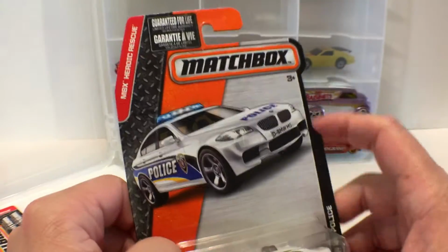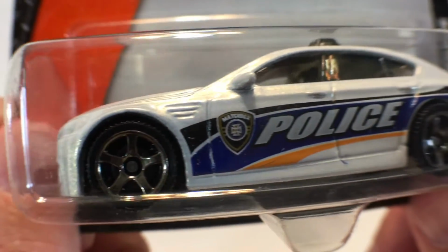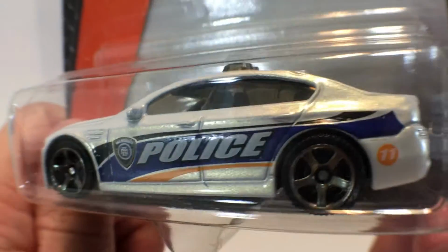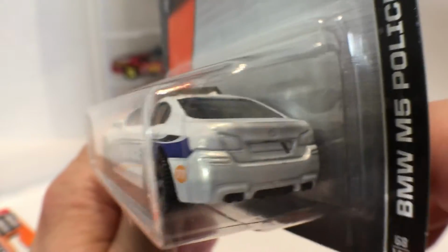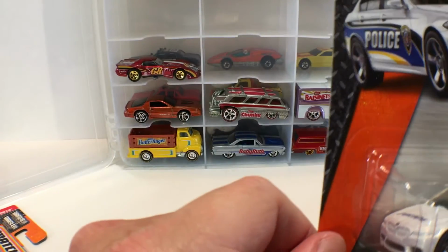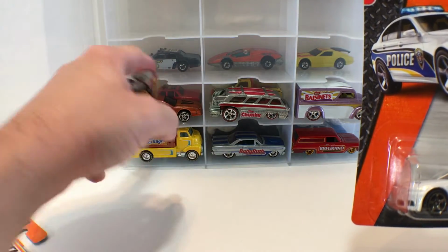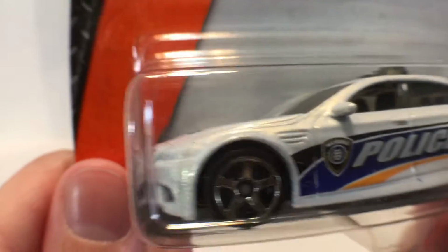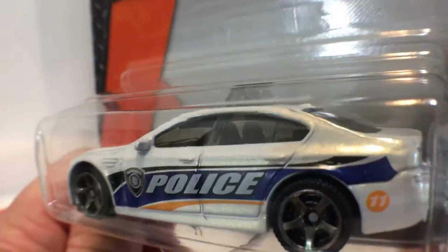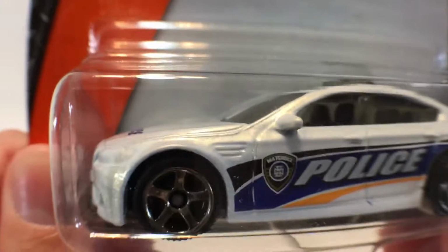So Matchbox, actually, when I was a kid, I would always buy their Highway Patrol cars because they looked way better and more realistic than the Hot Wheels one. I still bought a lot of the Hot Wheels ones, which I have, I think, back here. You kind of see that one in there, little Sheriff Patrol and Highway Patrol. So I've got a bunch of those from when I was a kid, but I still bought a lot of the Matchbox ones, and that was pretty much the only thing from Matchbox I really bought. But like I said, I still have a soft spot for them.